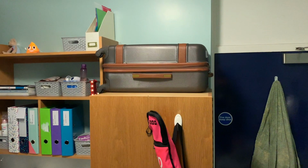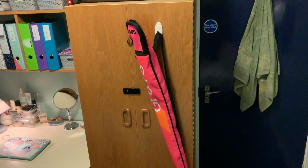Okay, and then I have my wardrobe. You literally can't see. Okay, I'm going to get my beds. You can see. So this is my wardrobe. I have my suitcase on the top so that I can bring stuff home when I need to. And then I have my hockey stick on the door of the wardrobe. I'm not going to show you inside the wardrobe because it's not very organized and it probably looks a lot better closed. But yeah, that's my wardrobe.